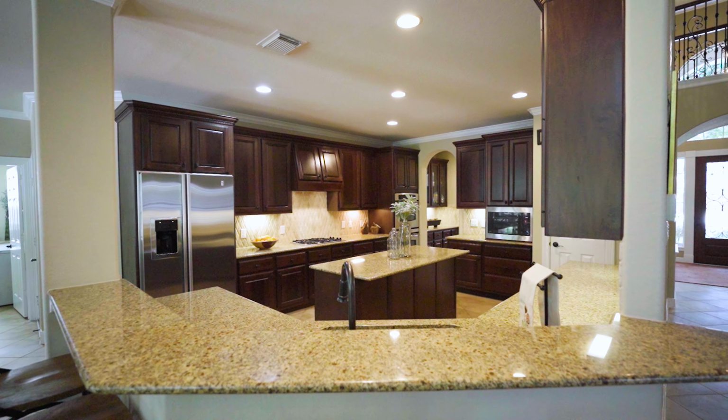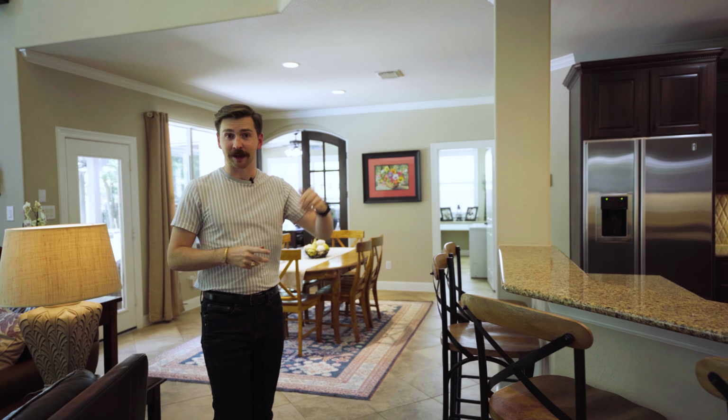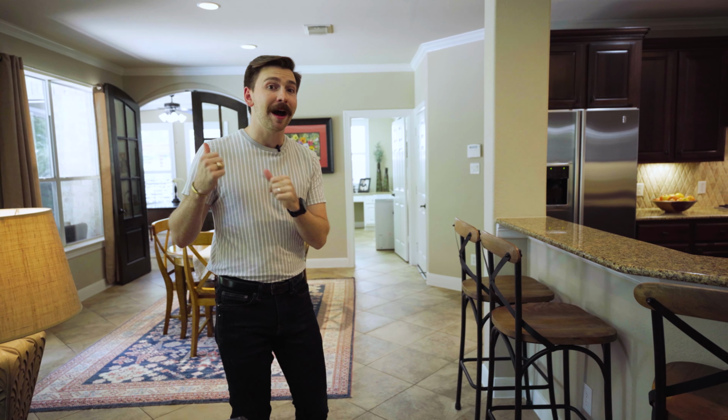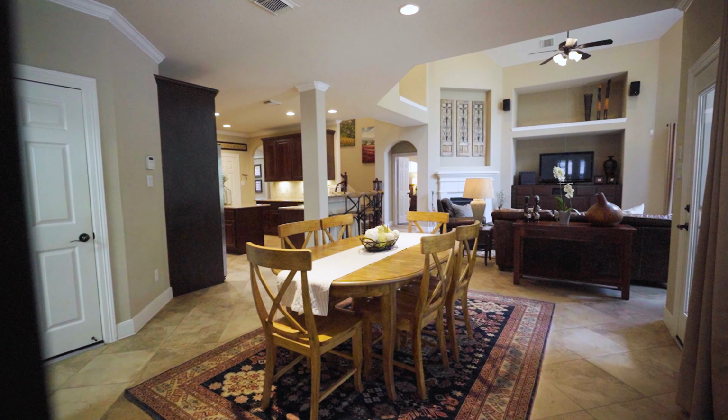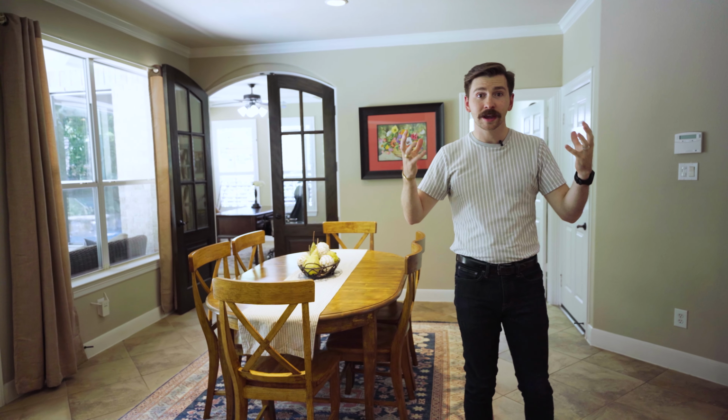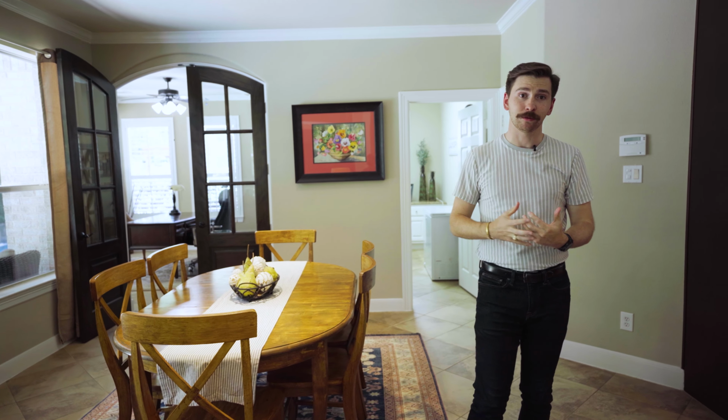This house has three dining options. The first we already saw, which was that formal dining room. The second is this breakfast bar right here. And then behind me is an oversized eat-in breakfast area. So you've got recessed lighting throughout the house that complements all the natural light that we're gonna be getting.